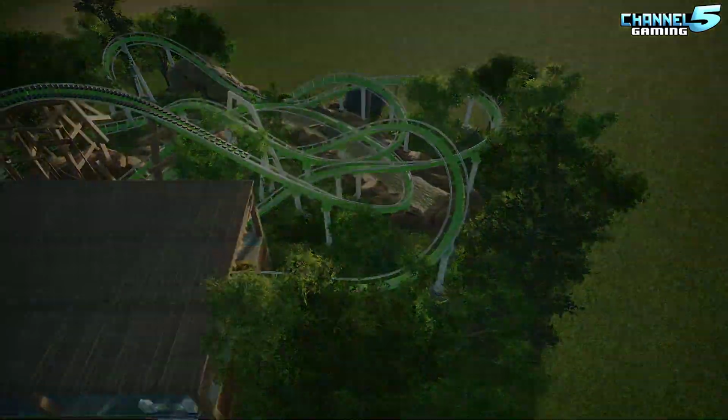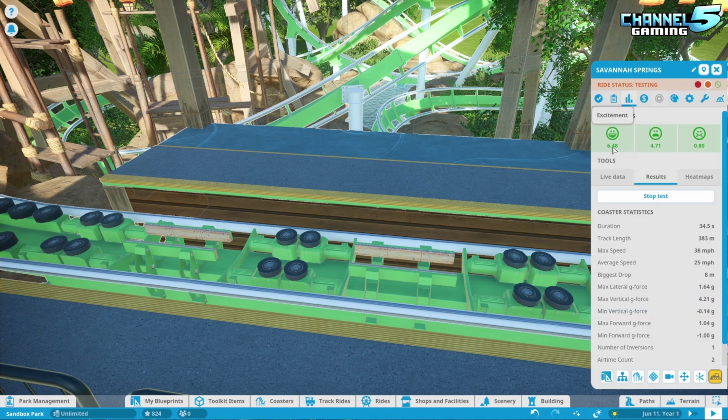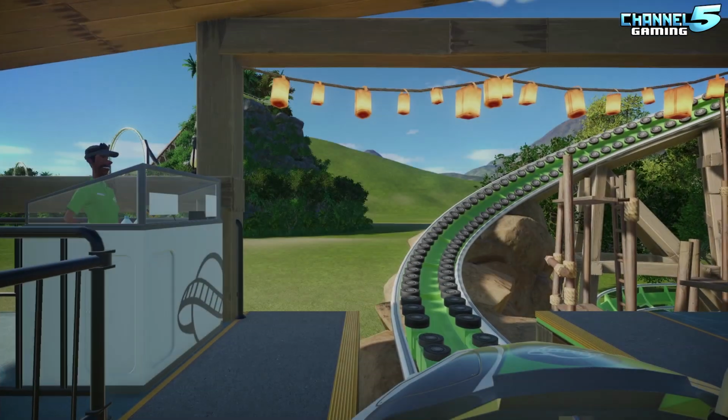Okay, so we have Savannah Springs, a launch drive tire F25 with a 6.48 excitement, a 4.71 fear, and a 0.80 nausea. There's a look at the rest of the results.